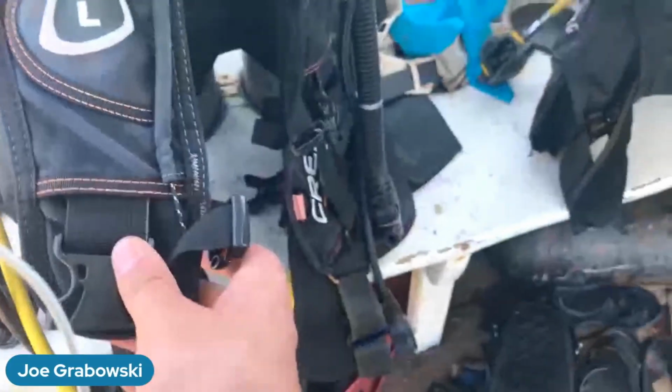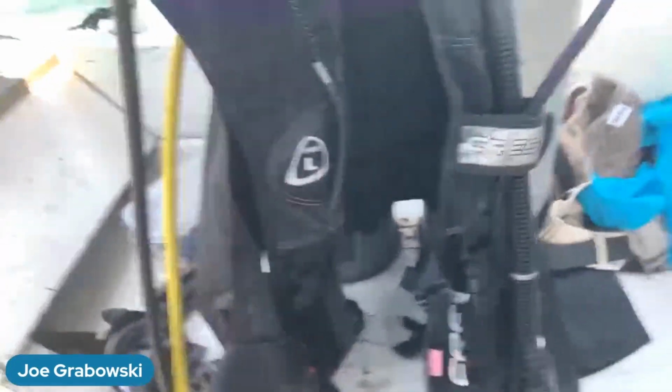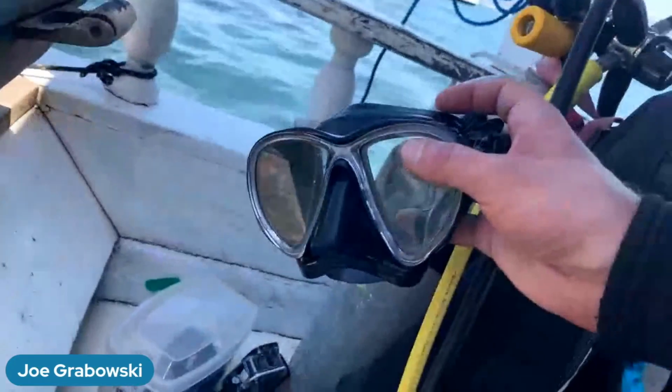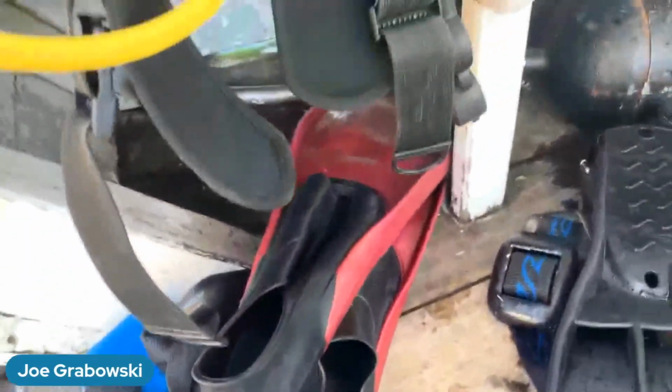And so it holds everything in place for me. It's like a cool little vest. It inflates and deflates, and that's pretty important. And then a little more gear here. We've got my mask, obviously very important. I've got a weight belt down here with weight that I use to help me sink in the water.